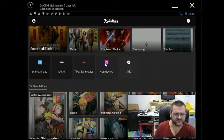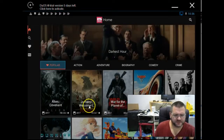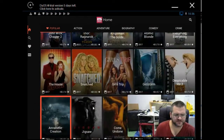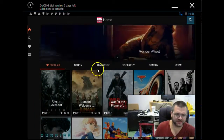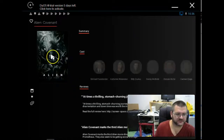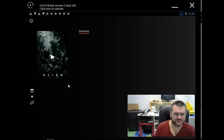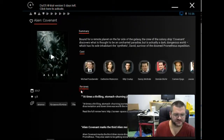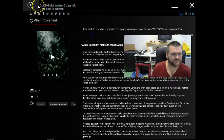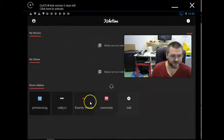We've got Yes Movies. Good selection of movies. Popular, action, adventure. Okay, let's just pick Alien Covenant. Looks like you just click on the picture of the movie and it should start. No, it's crashing out every time. Look, guys, I just recommend that you give it a try, because it really could just be my machine here.